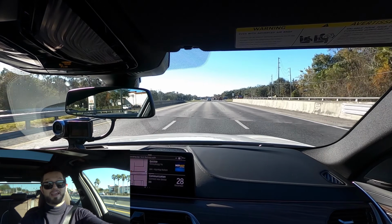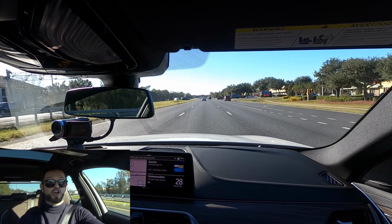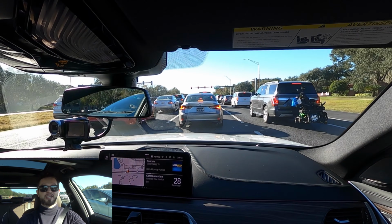Just flies past everybody. Three things that I dislike: this does not come standard with soft close doors. You're at a 90 grand price point, just throw that in. The second thing goes into the back door panels. The sunshades are not power.